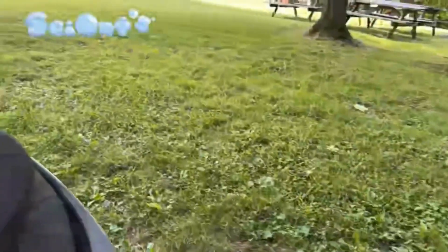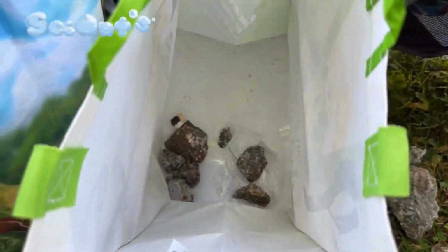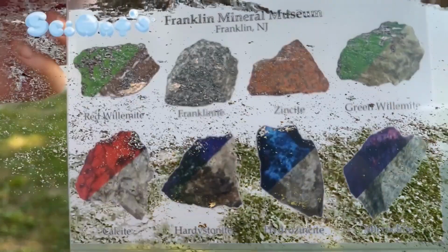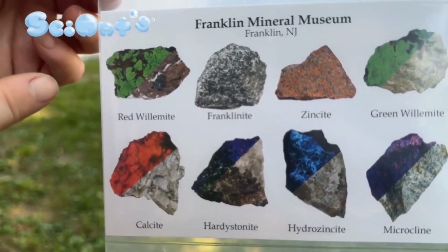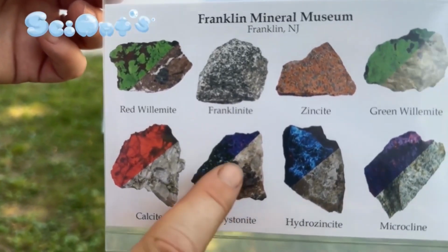Let me show you guys what we have so far. So far, we have all of these, plus these, and then there's that maybe one, which is huge. Some of the ones we're looking for, we know we have a bunch of calcite. We have a bunch of willemite for sure as well. And then we're getting some kind of pale blue. I'm thinking maybe it's like this.